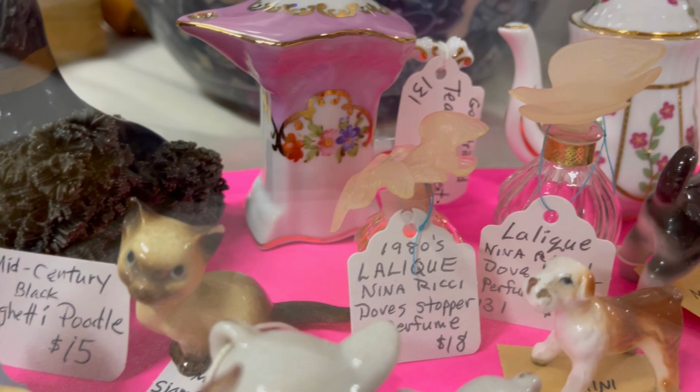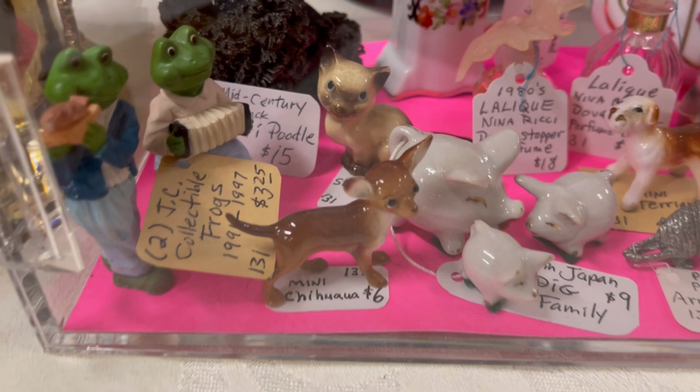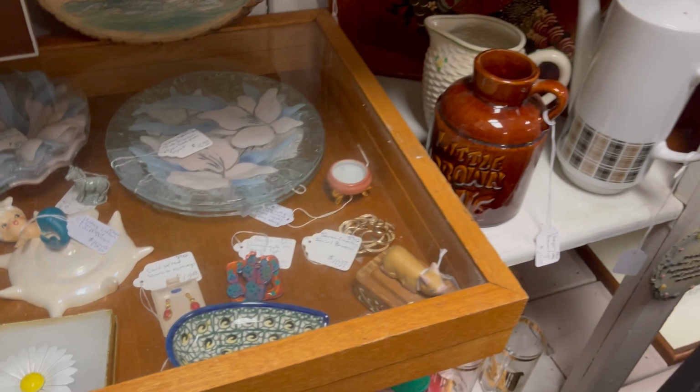We've got a sweet little black poodle. And we have a little chihuahua. That looks like my Frankie. I'm getting that, in honor of baby Frank. Uh-oh, there's half of Humpty Dumpty. He really did have a fall. Look how cute. I see all kinds of wonderful things in this case.